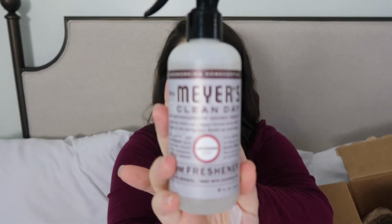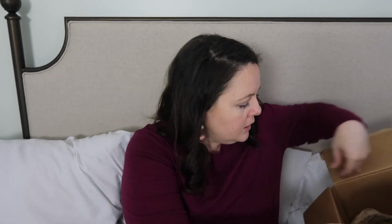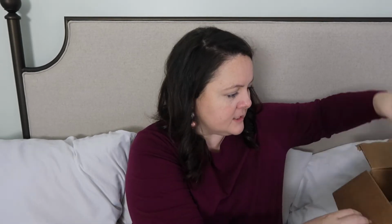Alright, I got another bottle of this. This is the Miss Meyers Room Spray, and it's in lavender. Their lavender scent is my all-time favorite. It's what I keep on hand year round, and this room spray is my favorite. Let me show you guys. Okay, I'll just show you like this. So that's it, and it just sprays. I use it on curtains, on my couches, on furniture, all of it, and it just makes the room smell so fresh.